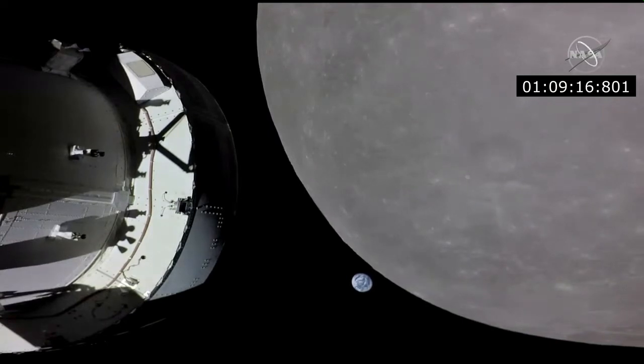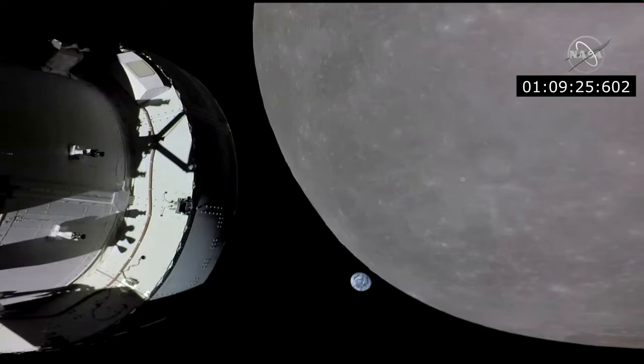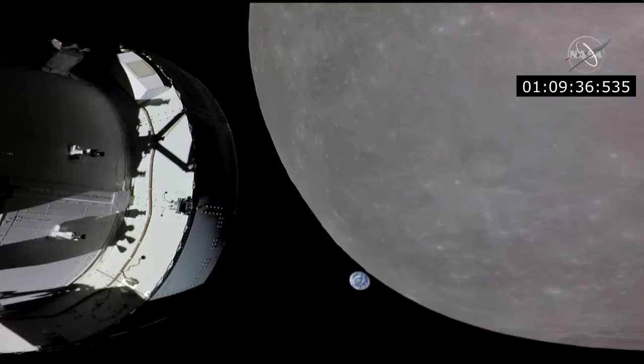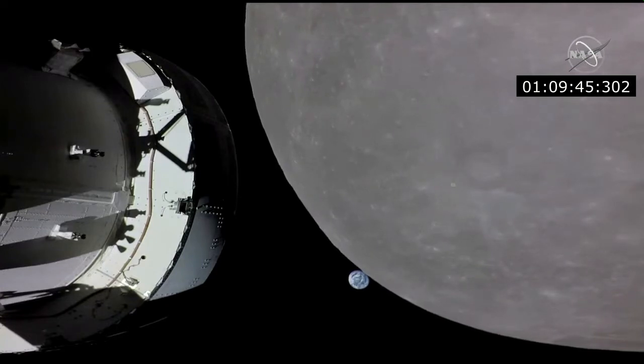As we continue to get live views here for the next minute or so, we will potentially see the Earth start to go just behind the moon as Orion travels behind the moon. We will not have Earth views, of course, because the moon will be blocking the Orion spacecraft. However, we do anticipate an acquisition of signal at 6:59 a.m. Central. It's about a 34-minute loss of signal, at which point we hope to regain communications with the spacecraft.